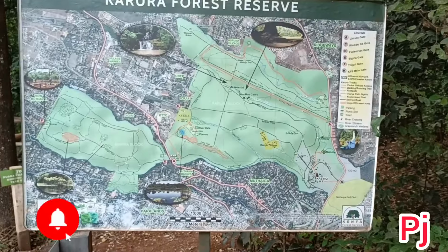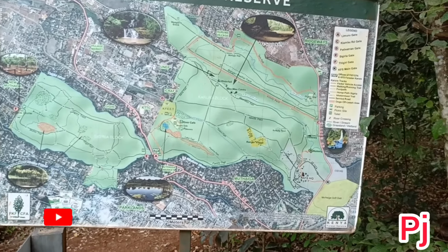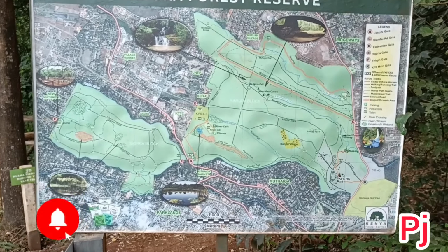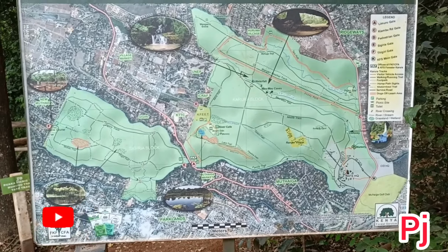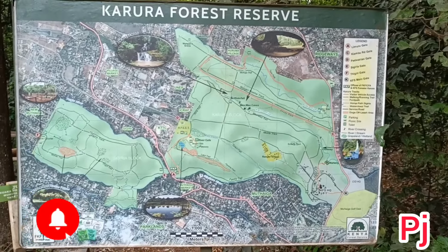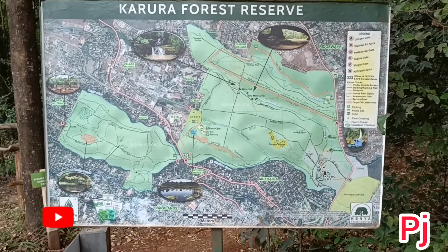This is the map of the forest. So tungekuja mapema, we could have covered every part of this map, but unfortunately it's a bit late. It's 3:25 ndo tumepata bike, so I don't think we'll cover every part of this. Yeah, but this is the map.